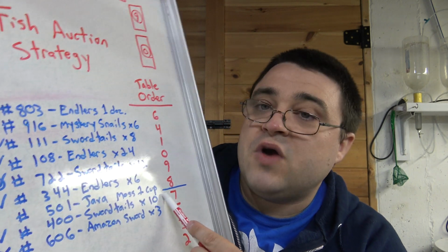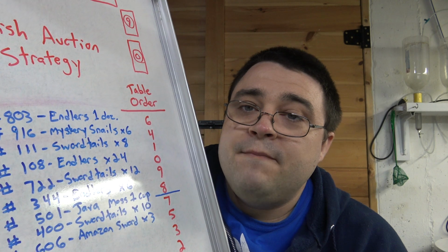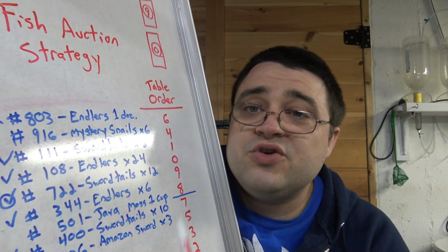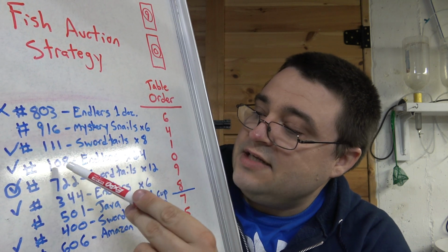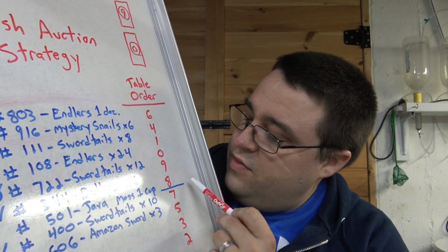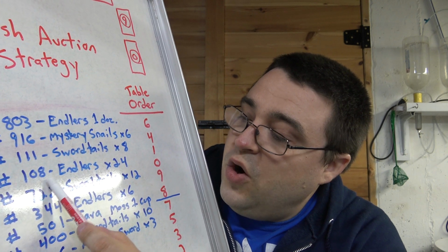So the reason I've drawn a line here is this is probably when we want to leave the show, because afterwards there's not a whole lot left on these tables that we're interested in, and this is really the last big lot that we're interested in picking up. So that's where I would leave the show after I bid on lot number 108.